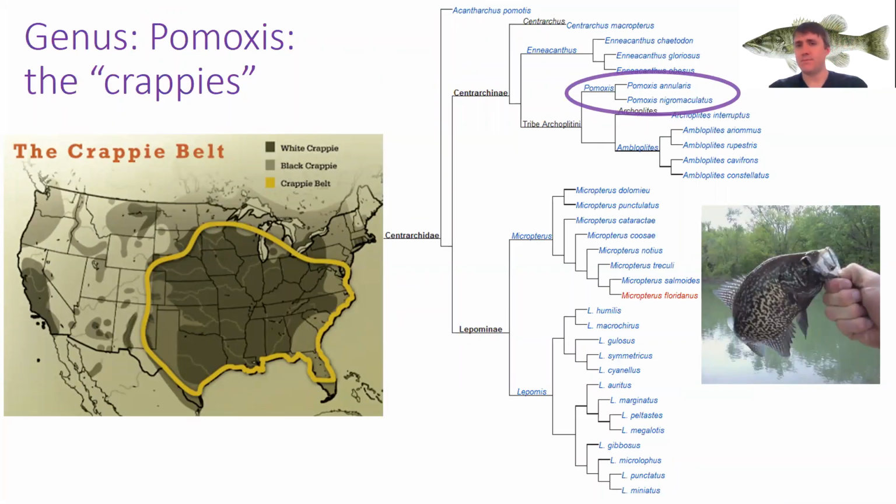Okay, moving on, I'm just going to jump right up above sac perch to the Pomoxis genus. These would be the crappies. There are two species of crappie: black crappie and white crappie. They're native to the central U.S., the Mississippi Basin mostly, but they're found in the Mobile Basin, some coastal streams, middle U.S.